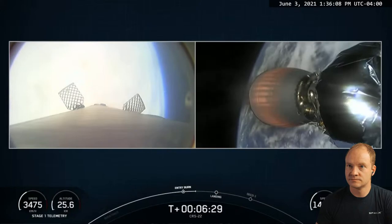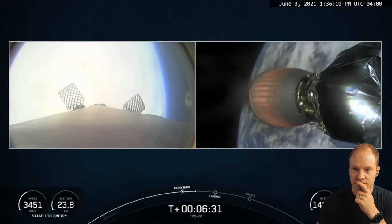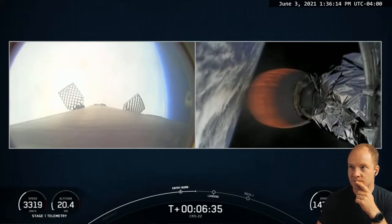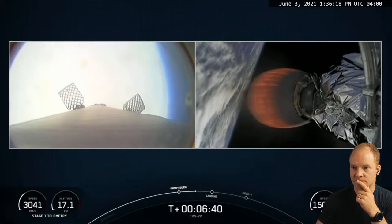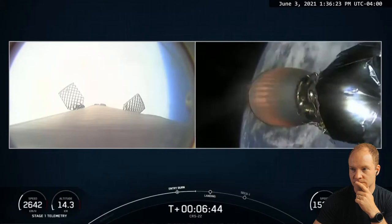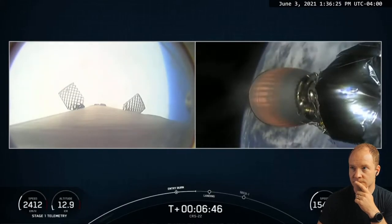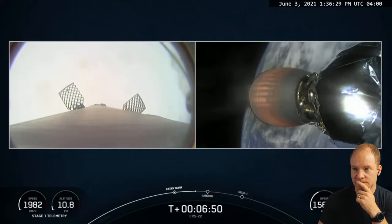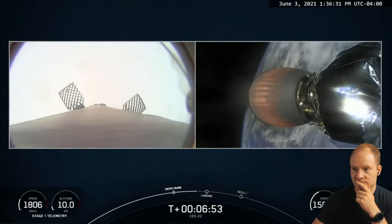the Atlantic Ocean. At this point, T plus 6.5 minutes into flight, the second stage is making its way to the initial orbit to drop off the Cargo Dragon spacecraft. And if you're just joining us, welcome. On your screen is a live view of Falcon 9's first stage on the left, the second stage on the right. We had an on-time liftoff at 1:29 p.m. Eastern time. Nominal ascent so far.